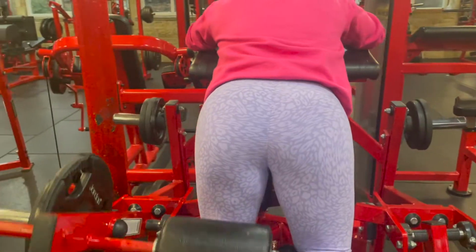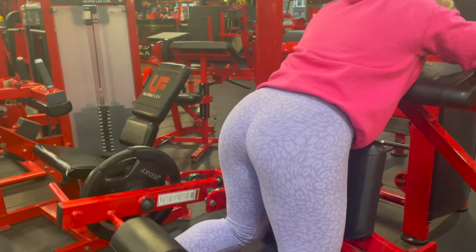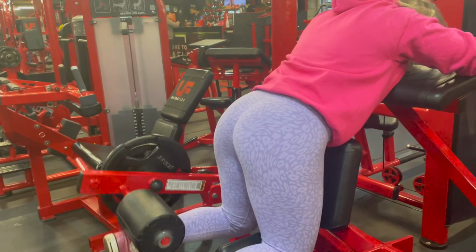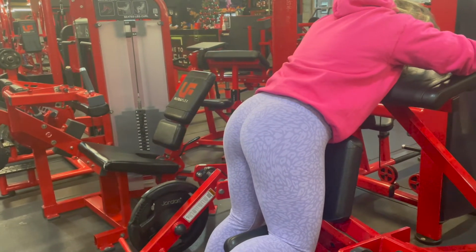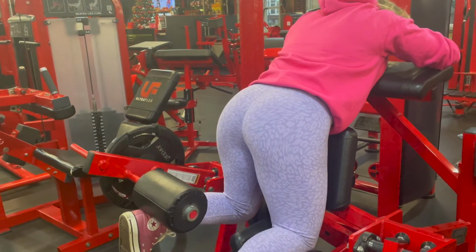separately within the week. So yeah, it was nice to get a really good connection with the hamstrings, focus on keeping the hip driving into the pad. So making sure that the hamstrings do all the work and you're not ending up pulling through the lower back in any way. So that was what I was thinking about when I was doing this.